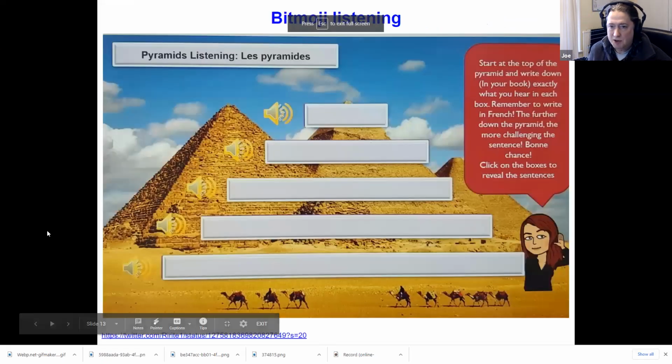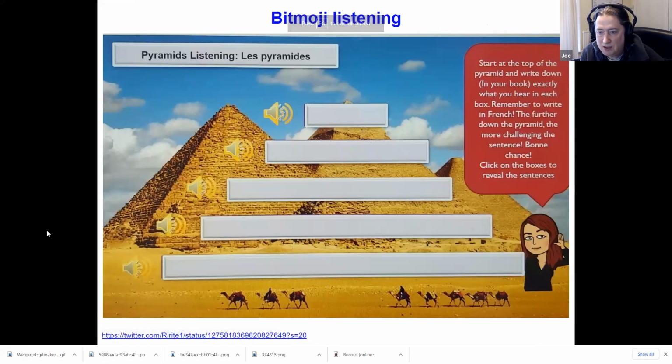Okay, here's another idea. This is based on the work of Dr. Gianfranco Conti around listening in chunks. So this is the PowerPoint or the Microsoft way of doing this. As you can see, there are different iterations of the idea, but you can see here that Rite 1 is saying start at the top of the pyramid and write down in your book exactly what you hear in each box. Remember to write in French. Typical. The further down the pyramid, the more challenging the sentence.